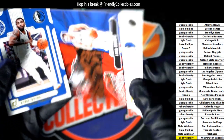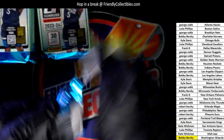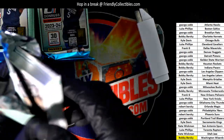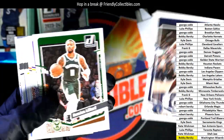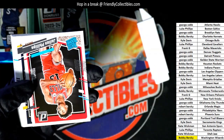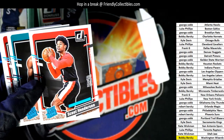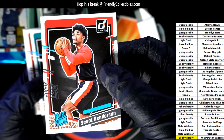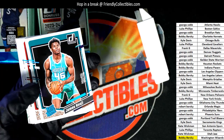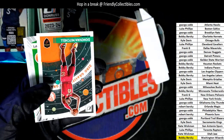Luka. There's a LeBron James. Another Jordan Phillips. Scoot Henderson. That's right. Nice Scoot. All right, some great rated rookies coming out of here.